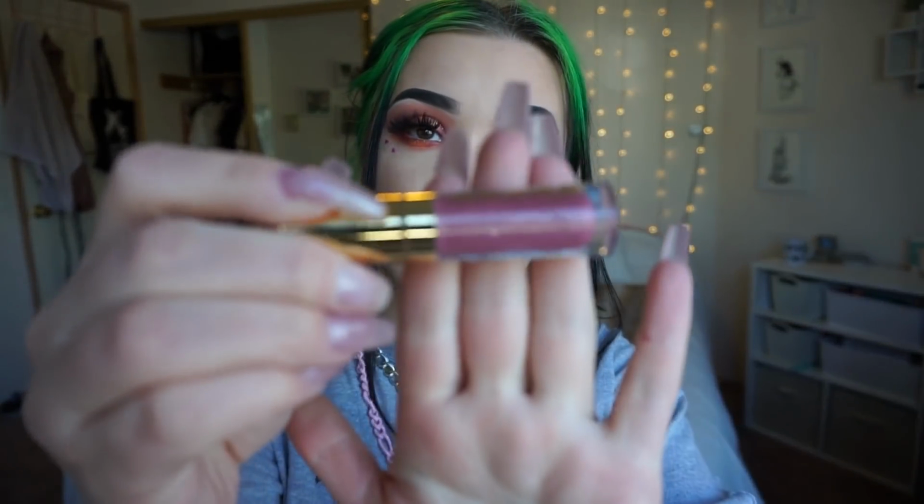So then just to top it all off, I'm going to take the Buxom full-on lip polish in Clair. This one is so beautiful. It's kind of like a deeper, like Your Lips But Better color with a little bit of sparkle in it. It is so freaking pretty. And I'm really just gonna really focus this in like the center of the lips. God, this color is everything.